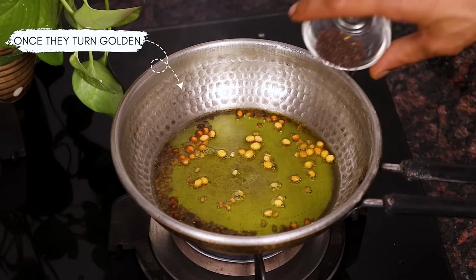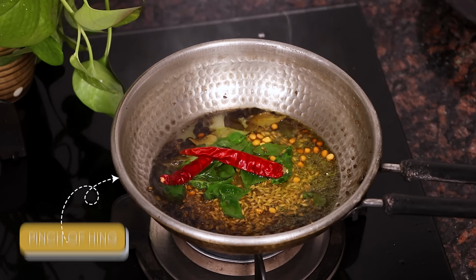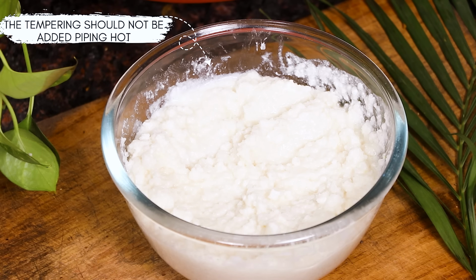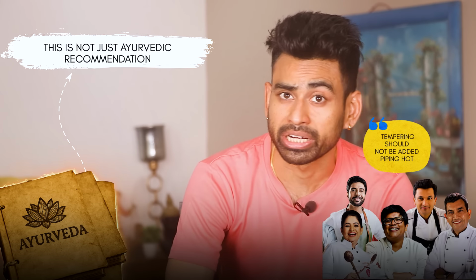Once they turn golden, add mustard seeds, cumin seeds, curry leaves, dried red chili and a pinch of hing. Mix and turn off the gas. The tempering should not be added piping hot. This is not just an Ayurvedic recommendation but top chefs say the same.